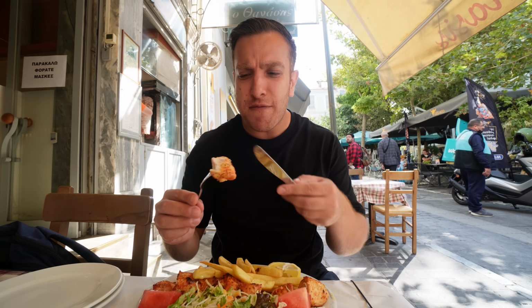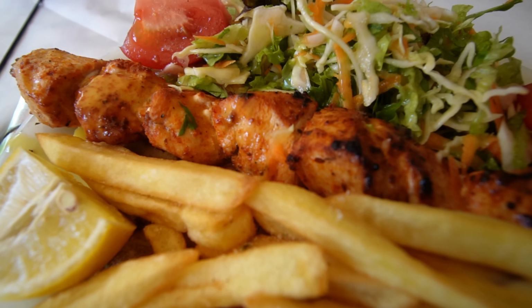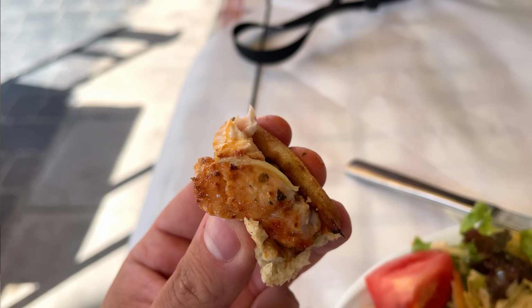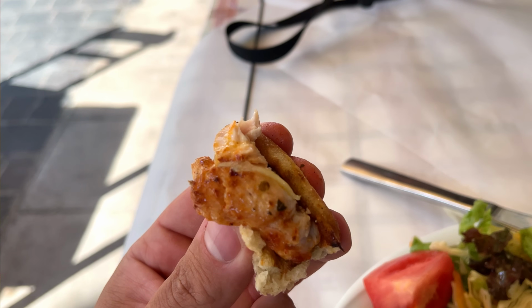Succulent, juicy. The flavor on that is lovely. Got a blend of their own herbs and spices. Absolutely delicious. Really moist, really juicy. This, guys, is absolutely delicious. If I could just show you the inside of that, unmissable this place.